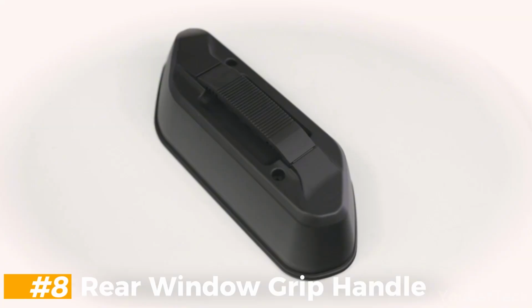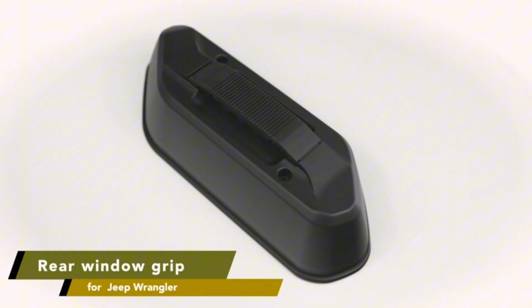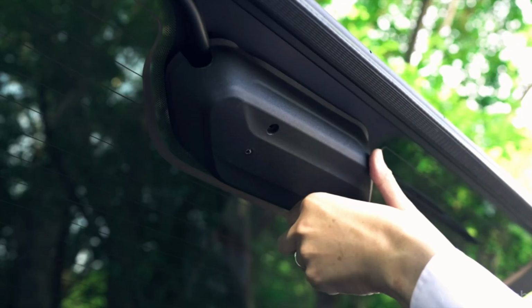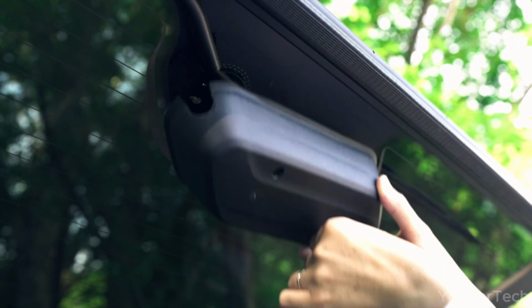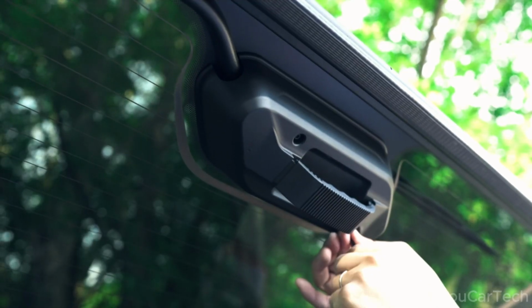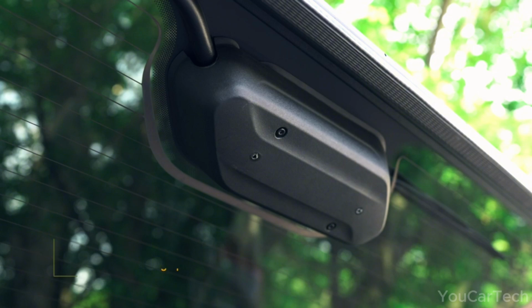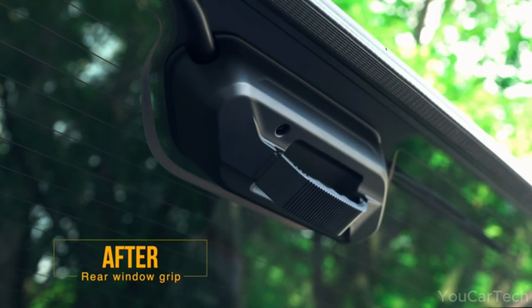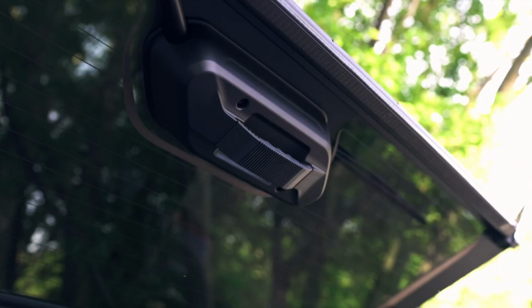Ever perform a less than graceful backwards tumble into your Jeep's cargo area trying to close that rear hatch window? And the struggle with AZUTO's rear grip handle. Installing in minutes with factory bolts, the grip matches your Wrangler JL's interior, looking decisively OEM. But its best trick? Giving even short arms the leverage to latch the window without fingerprints or climbing circus acts from either side.